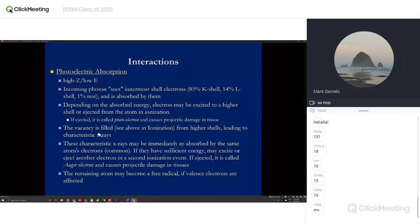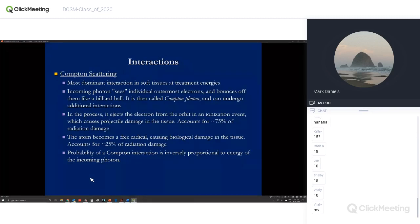Sometimes these X-rays that are generated from characteristic ionization might get immediately grabbed and absorbed by the same atom's electrons. It actually happens quite a bit. And if they have sufficient energy, they can actually eject another electron in this second ionization event. And if that gets ejected, that's what we call an Auger electron. And that oftentimes will be ejected and goes out and does some biological damage, leaving the atom to become essentially a free radical. It's going to have a net charge differential if we remove one of those valence electrons. And that has chemistry-related impact on the cell that we're treating.